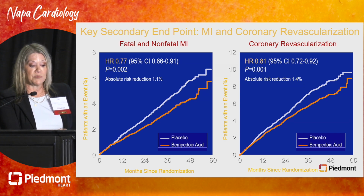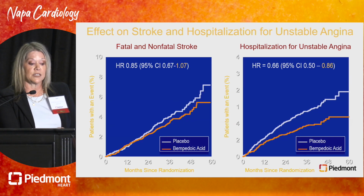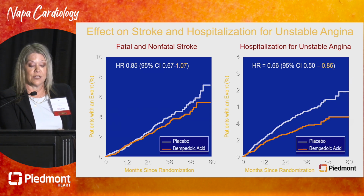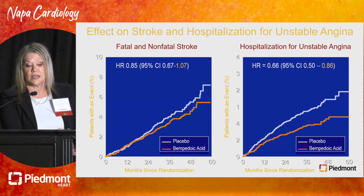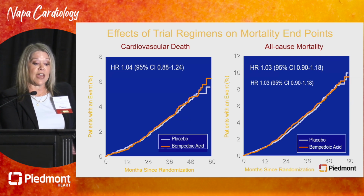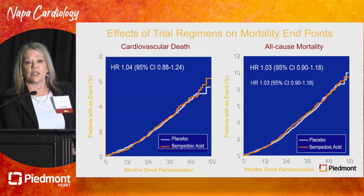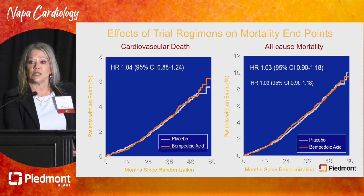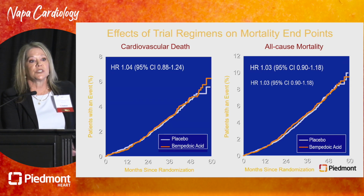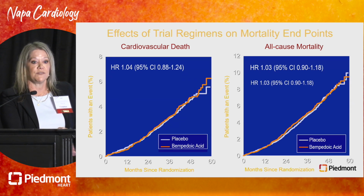You had 23% relative risk reduction in fatal and non-fatal MI. You had 19% relative risk reduction in coronary revascularization, 15% relative risk reduction in fatal and non-fatal stroke, and you had 34% relative risk reduction in hospitalization for unstable angina. There was no statistically significant difference in cardiovascular death or all-cause mortality. And this is one of the first outcomes trials that was predominantly done in your statin intolerant patient population. So we do think that Esperion is going to go back to the FDA and ask for a statin intolerance indication for bempedoic acid.